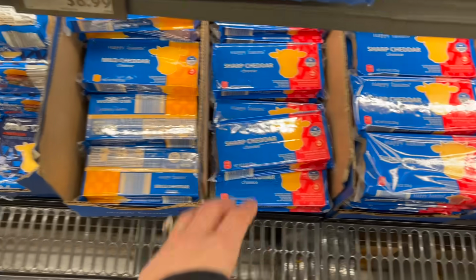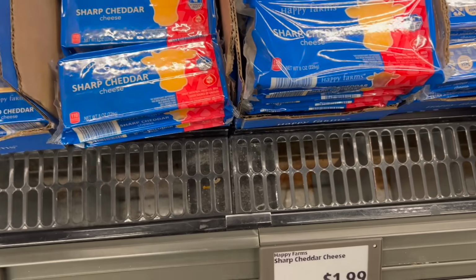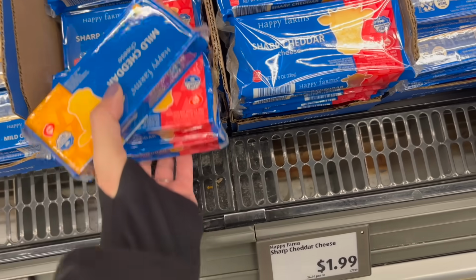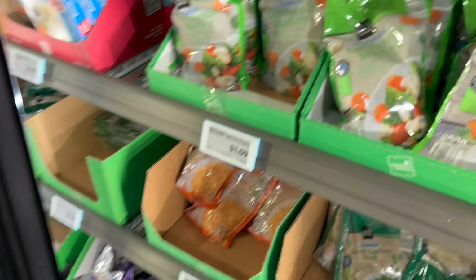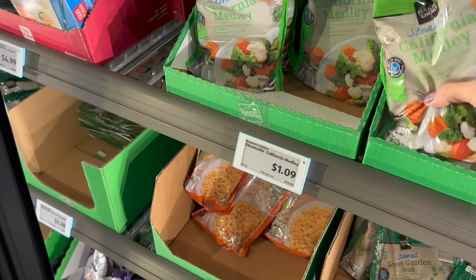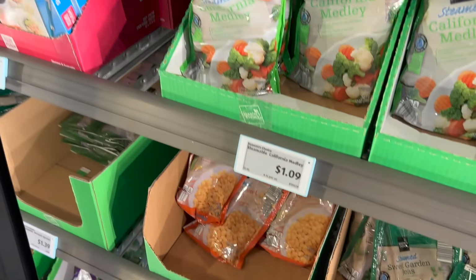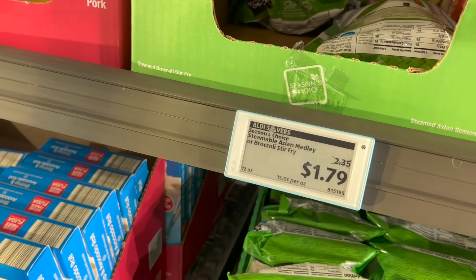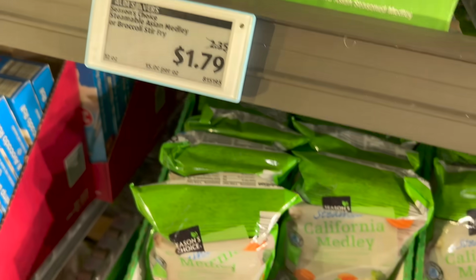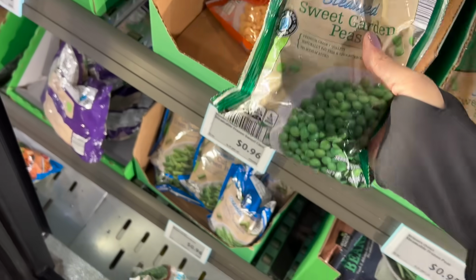I need 3 blocks of cheddar for my soup. I'm gonna get 2 sharp and 1 mild, $1.99 a piece. Okay, for the vegetable soup, I'm gonna get this California medley. I dump it all in. And then I'm looking for the mixed veggies, which I'm not seeing. Of course they're gone. So I will just get peas and corn to add in.